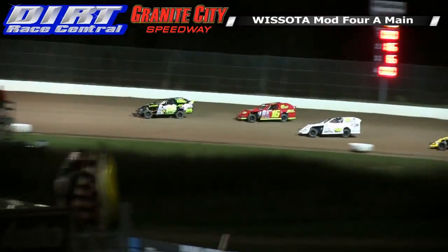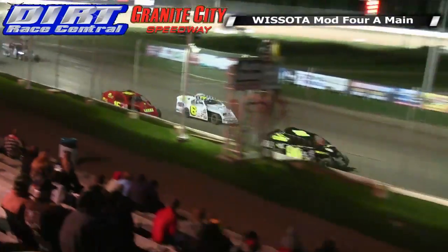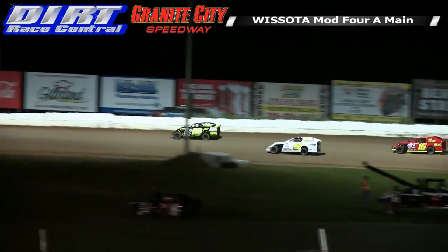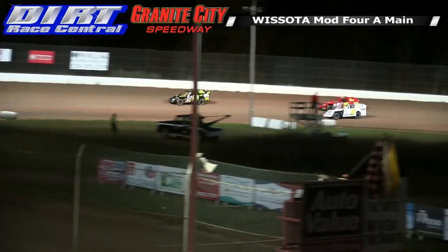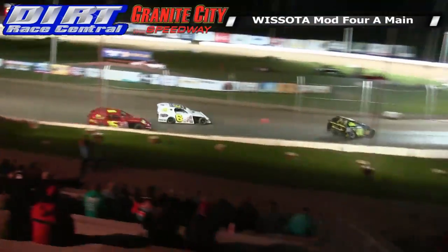On the restart, we turn them loose once again. The Mod 4s of WISSOTA flying around this racetrack as they usually are. Some of the quickest cars around the racetrack. You wouldn't believe it, four cylinders, but they are one of the fastest here on the racetrack. Green flag ready to fly this time by. Who sees it first? Keith Thell, 00T.